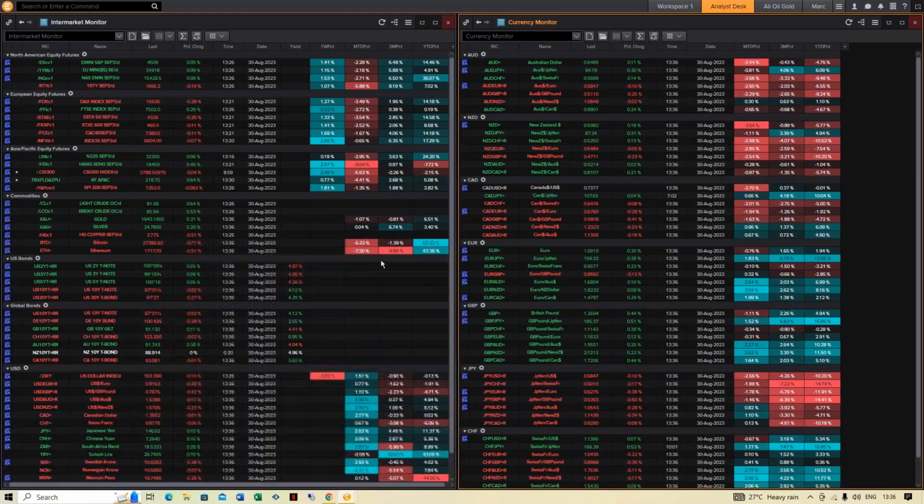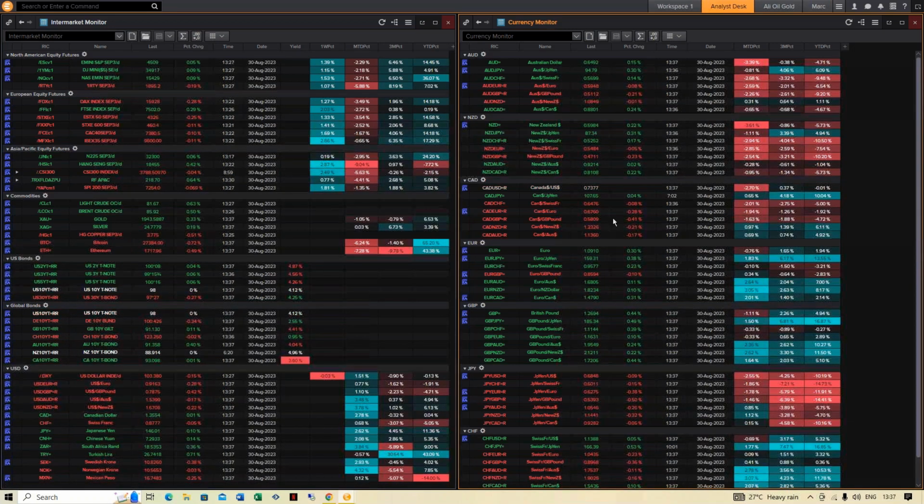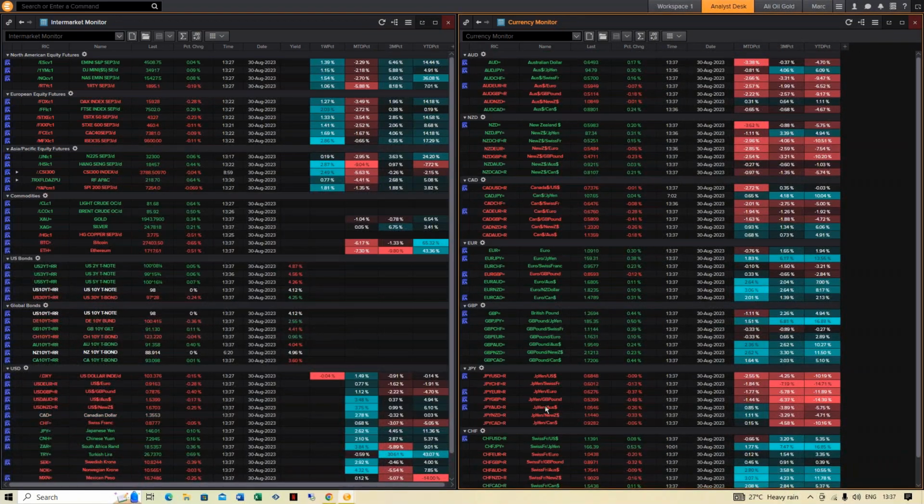markets. But you can look at the grid, awfully mixed across the board. You can see stocks mixed everywhere, and you can see commodities mixed. You can see bond yields mixed globally. You see the US dollar mixed on this grid at the moment. You can see the Australian dollar, Kiwi dollar, Canadian dollar mixed. Euro, a bit of upside. Sterling, a bit of upside, at the back of some data a little bit earlier on. Japanese yen, a bit of downside.